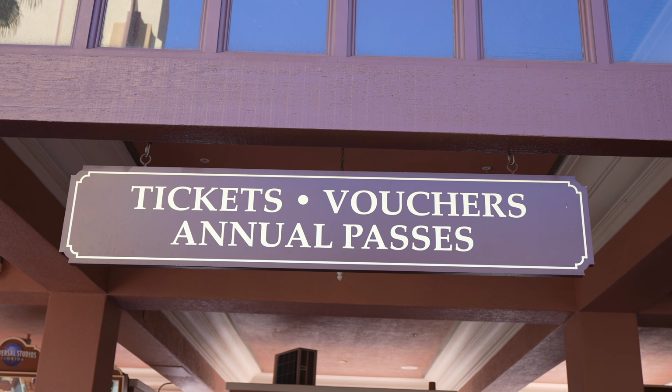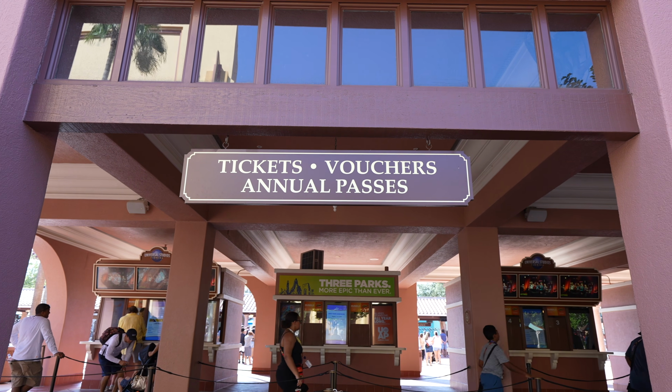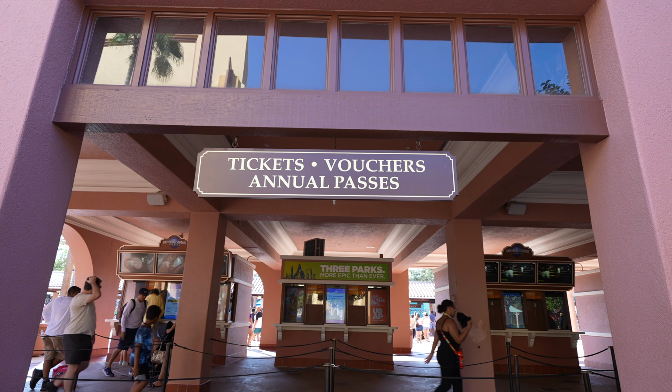Or even worse, you make the drive out here to Universal, get to the turnstiles, only to find out that it's sold out. When you do get your tickets online, make sure you pay attention to the delivery method. Most tickets have a mobile pass option where you can get your barcode on your phone. That way, when you get here, you can avoid all ticket lines and go straight to the turnstile.